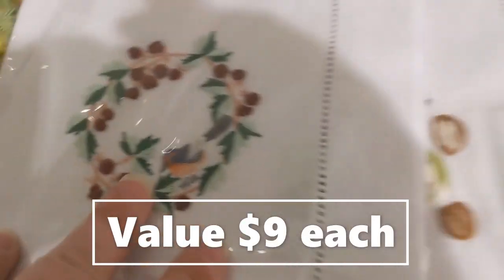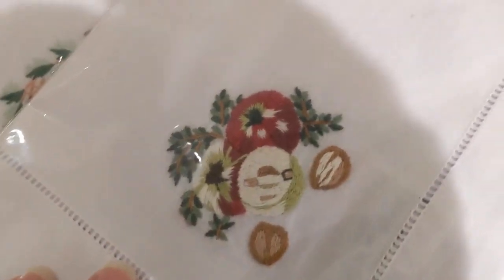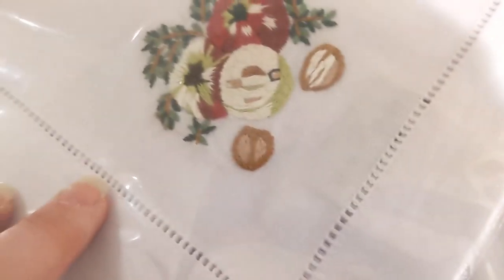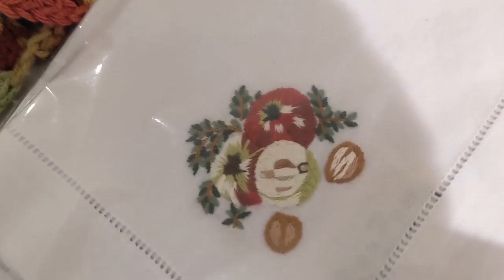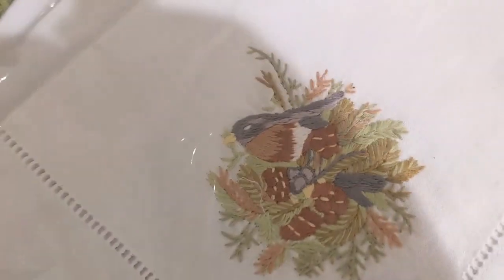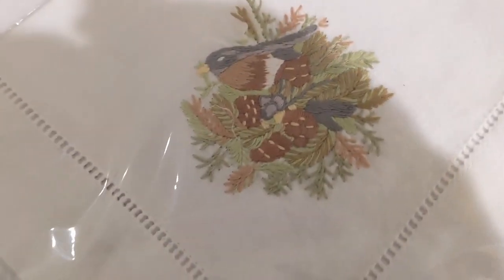And they've got these sweet embroidered designs. Here's a bird on a wreath of berries. A wreath of berries. I can't talk very clearly, obviously. And then a set that looks like it might be a fig or something, figs or apples. And this one, oh, this one's a pretty color, blue with brown. Bird on a wreath of pine, it looks like.